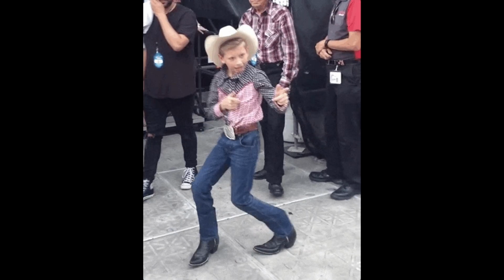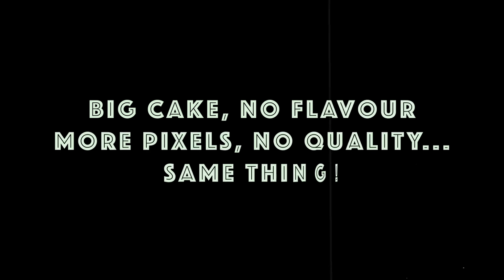But here's the thing, more pixels alone doesn't automatically mean it looks better. It's like saying a bigger cake is better. But bro, not if it tastes bad.